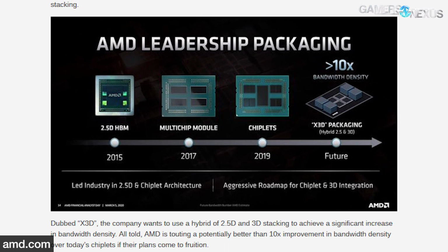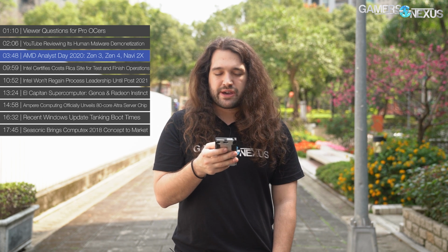Exactly what dies and elements AMD plans to incorporate here aren't known yet. However, AMD is promising a 10x increase in the bandwidth density, apparently, and we'll learn more about that later.